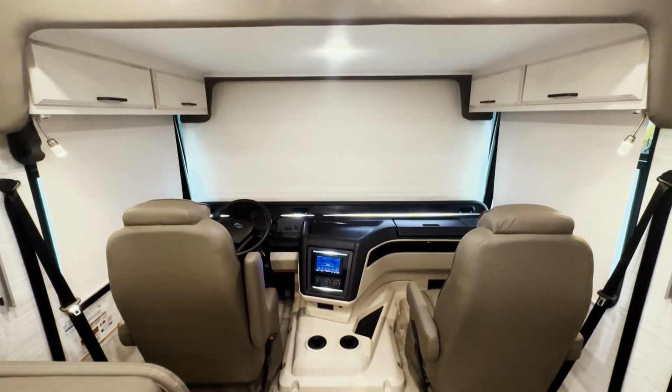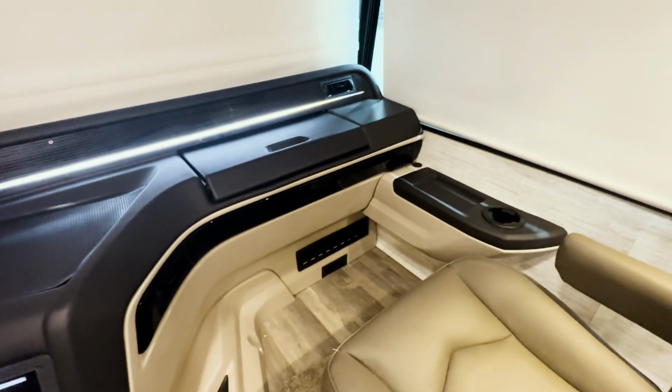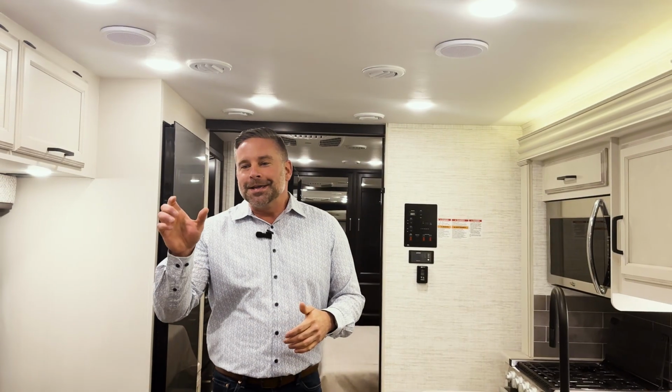Both the front seats will swivel around. The nice thing about that, as I mentioned on the outside, is that it just feels a lot larger on the inside than an equal sized unit of a gas class C. Because those swivel around, become part of your living area, you actually feel like you're part of the action. On the passenger side, there is a slide out computer table, and with that, there is a 110 outlet on that.